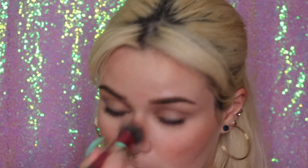So I'm gonna take my Real Techniques blush brush, and I'm going to just dust that on my cheeks, obviously. And lately I've been obsessed with taking it on my nose, my chin, literally everywhere. Just make it look super red and rosy right in here. I think it's super cute.